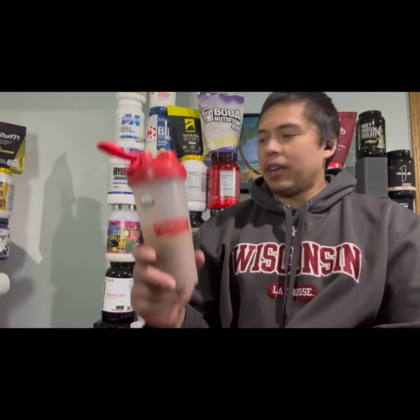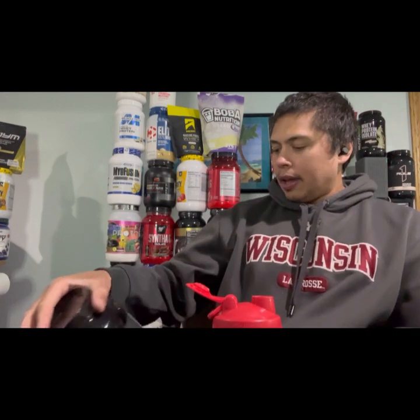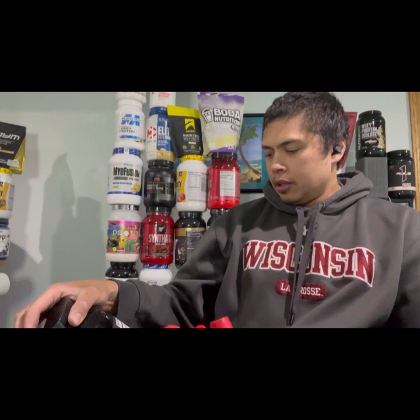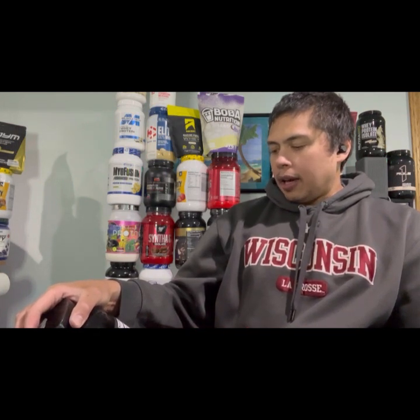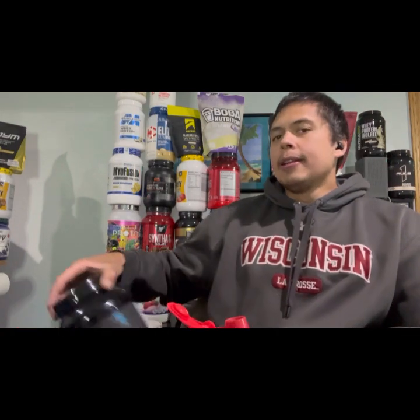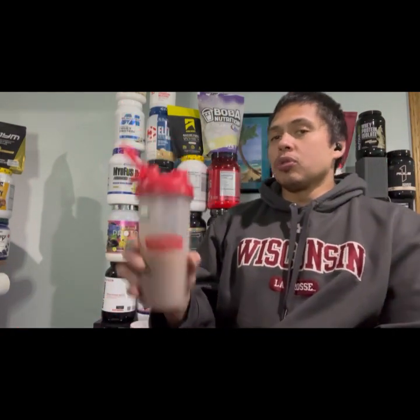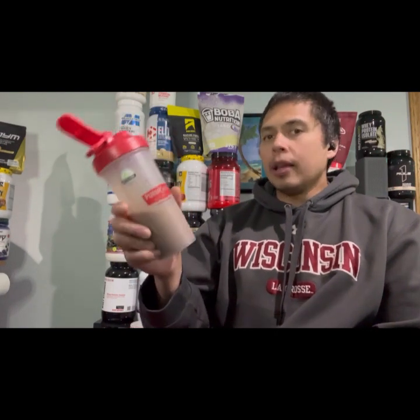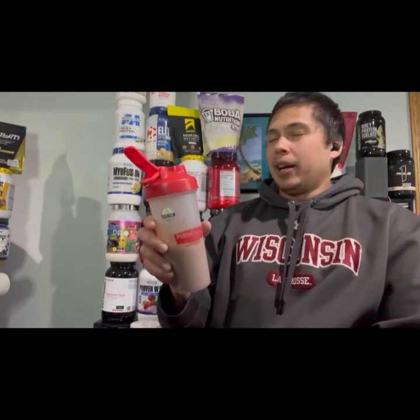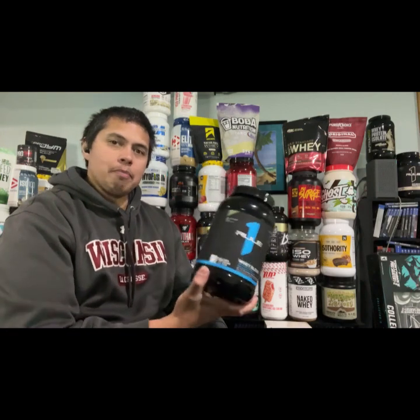Taste is fantastic. I do have to share though, Rule 1 does load up on Ace K, which is what they have as an artificial sweetener, and sucralose. Some people might find this a little too sweet for the taste palate. Overall, I think it's enjoyable, especially if you mix it with skim milk. It does advertise the flavor, so it's totally worth the flavor, but it's not worth the price. Let's wrap up this Rule 1 Whey Blend mint chip.